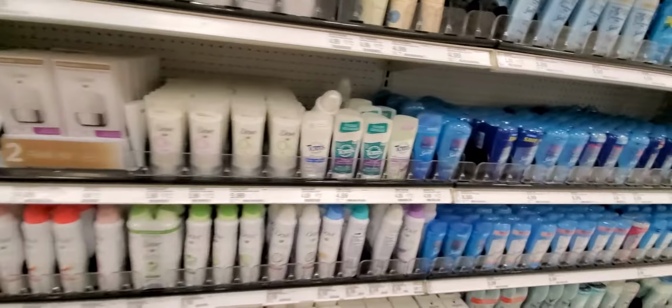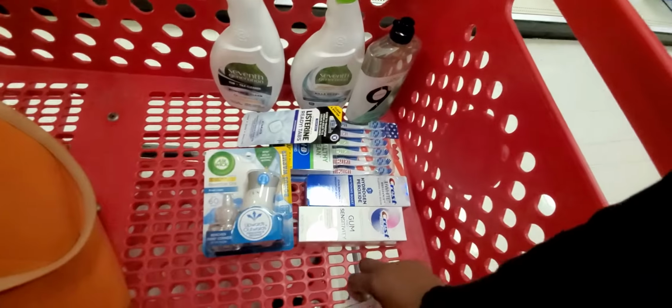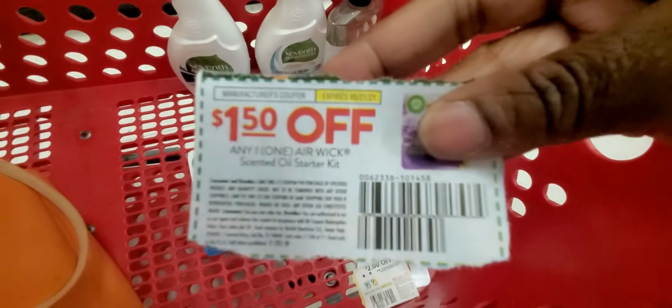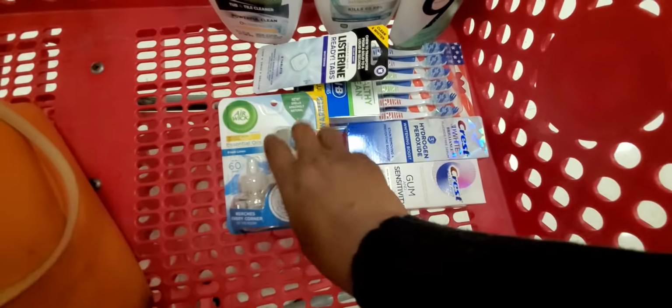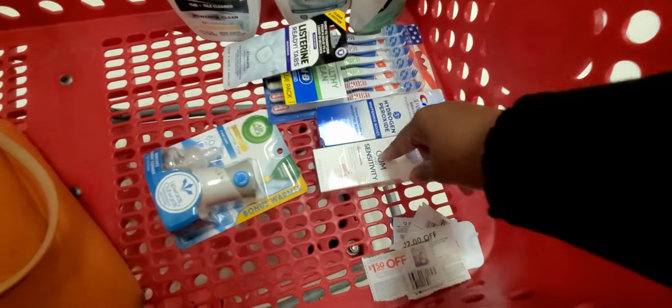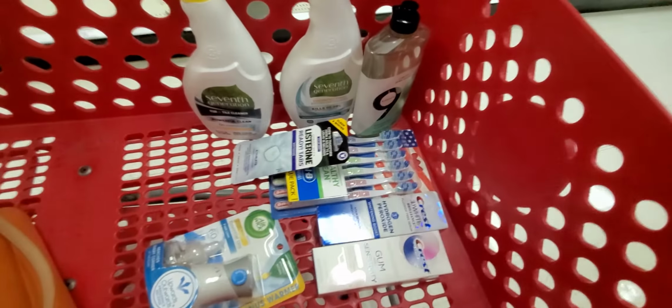Okay, so this is some more of the Beauty 5. See that? That's another great deal right there. So I want to grab this right here, $3.39. And of course, this is the coupon right here. So we're going to end up submitting it to Ibotta also and get $1.50 back. So we're up to $7.50 back from Ibotta already. That is a great deal.